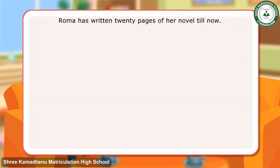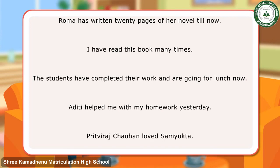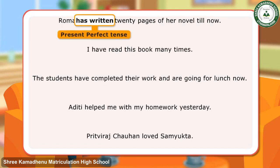Roma has written 20 pages of her novel till now. I have read this book many times. The students have completed their work and are going for lunch now. Aditi helped me with my homework yesterday. Prithviraj Chauhan loved Samyukta.